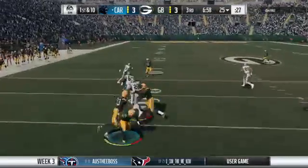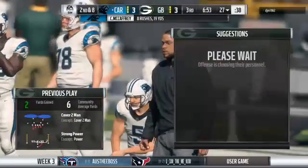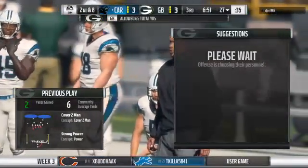Starting the second half with a run by McCaffrey. And he'll fight forward to about the 27-yard line. 2 yards on the pickup there. It'll be 2nd and 8.